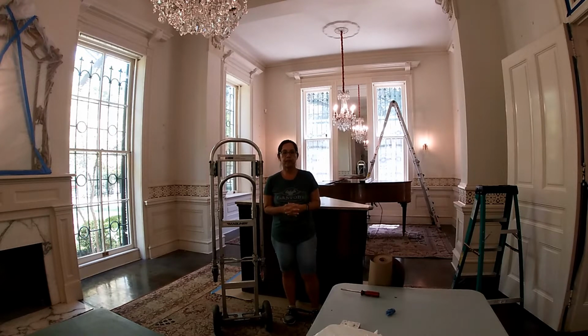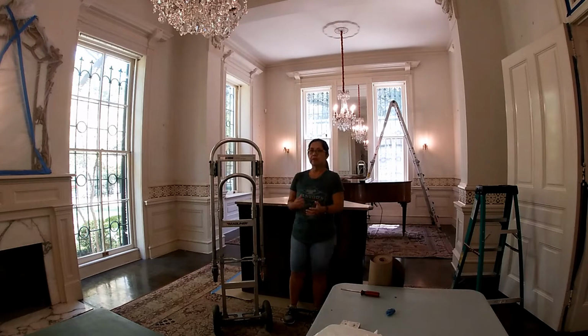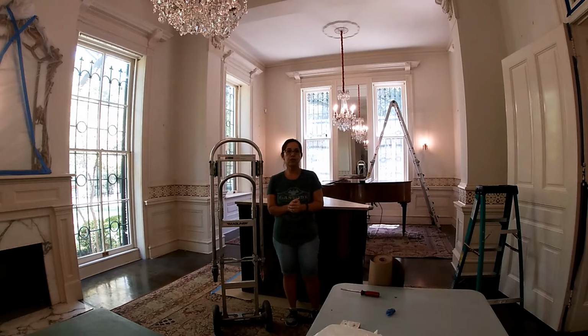We're at week 2 of our painting project and we're just finishing up day 12 in total. I'm in the front Napoleon parlor. As you can see, not too much around me. We're getting ready to have this room prepped and ready to be painted sometime next week, hopefully.